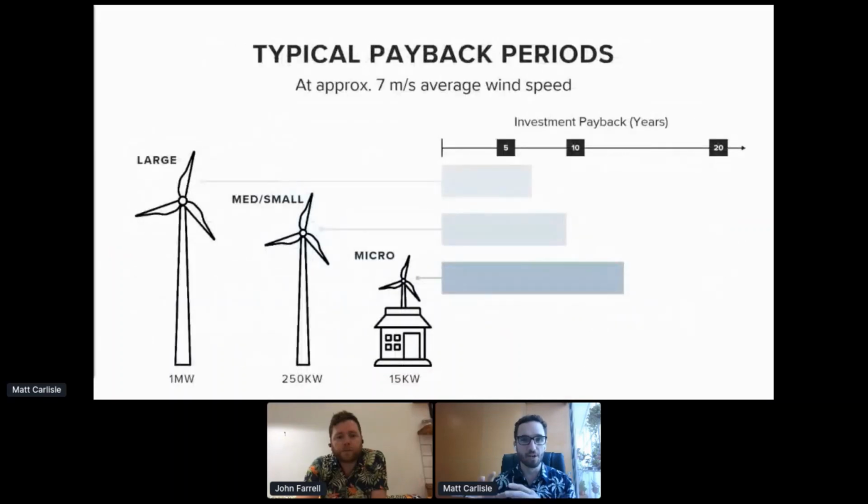So again, a little bit like before, looking into a typical payback. If you had a wind turbine and you had this sort of average wind speed of 7 meters per second, these are the types of paybacks that you would expect from the kit. And they're all doing pretty well, but as you can definitely see, the larger turbines are paying back in sort of 4 to 6 years, medium size, so 250 kilowatts, in sort of 9 to 10 years, and 15 kilowatts, so the small building mounted ones, paying back in sort of 10 to 13 years.